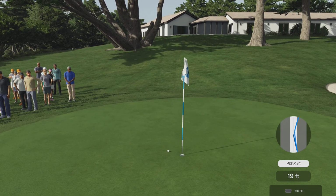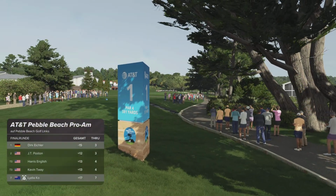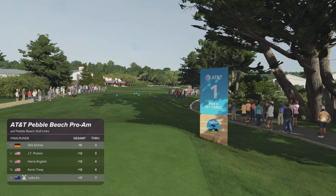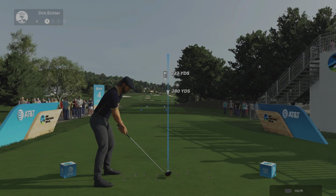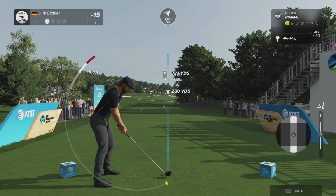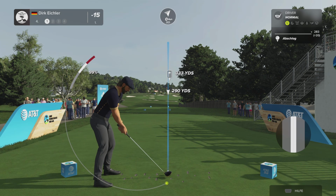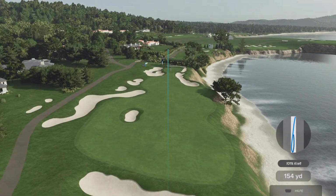Okay, steady now. Par putt coming up here. And now that finds him in first place. Let's see what happens here on the fourth. How is he going to play this? Lay back or go for it and extend his lead?